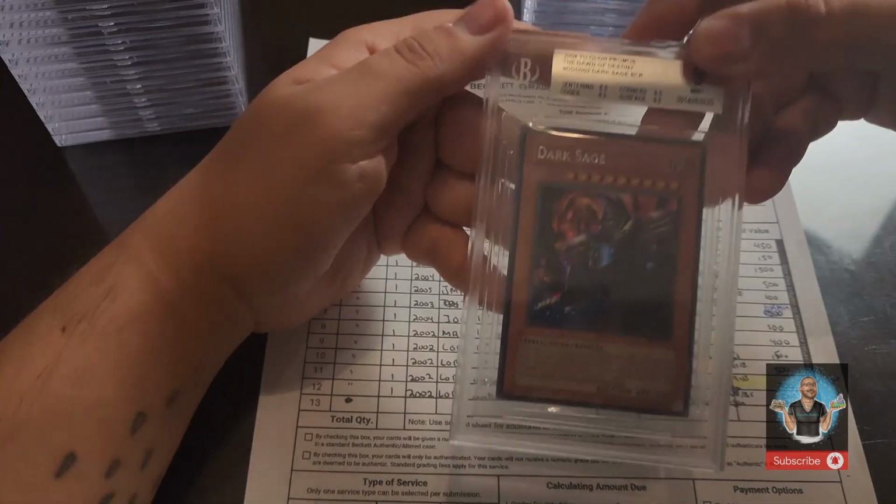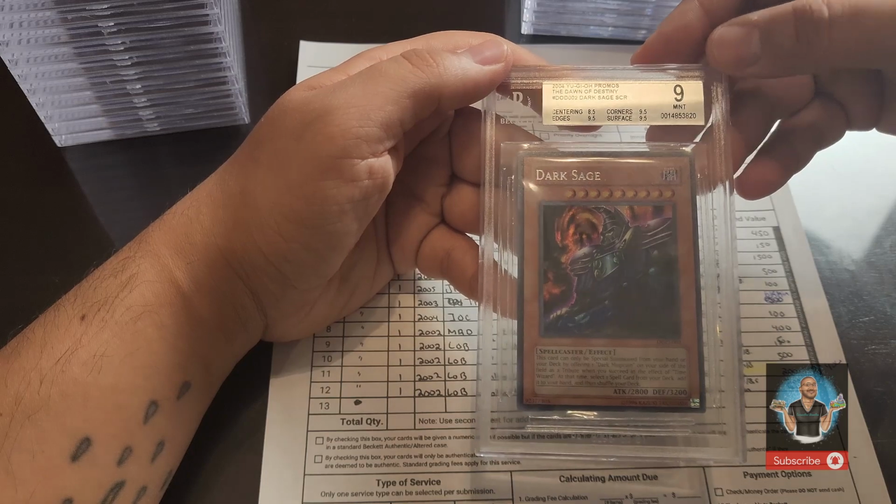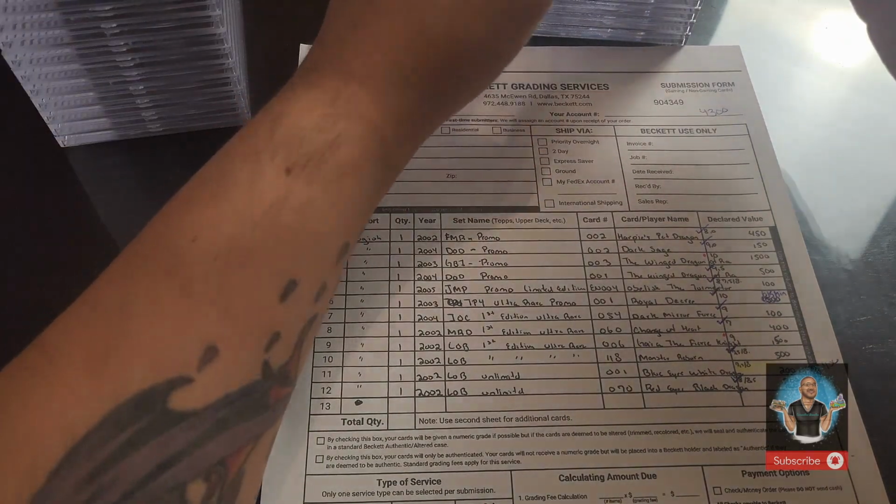Next, we have the Dark Sage. I gave this a 9. It came in at a 9. We're happy. This card retails for about $150 at a 9. Again, it is also a Beckett 9, so maybe a little bit more.